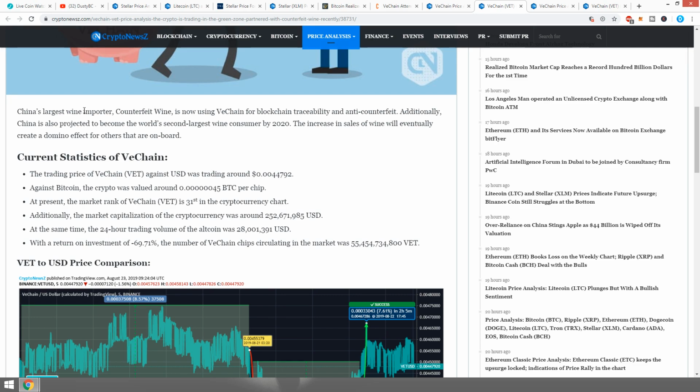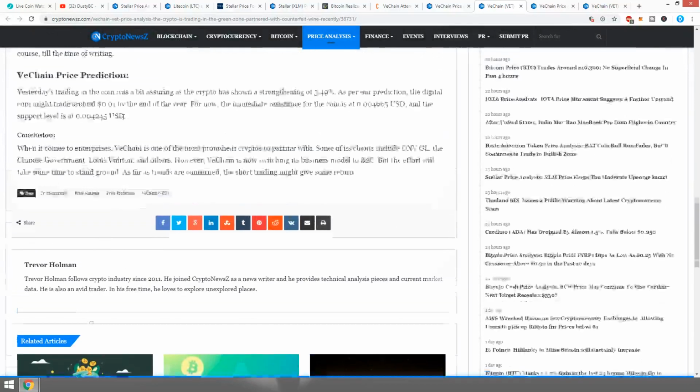In this case, China's largest wine importer, Counterfeit Wine, that's a really interesting name, is now using Vechain for blockchain traceability and anti-counterfeit. Additionally, China is also projected to become the world's second largest wine consumer by 2020. The increase in sales of wine will eventually create a domino effect for others that are on board as well. And again, that's all pretty cool to see.